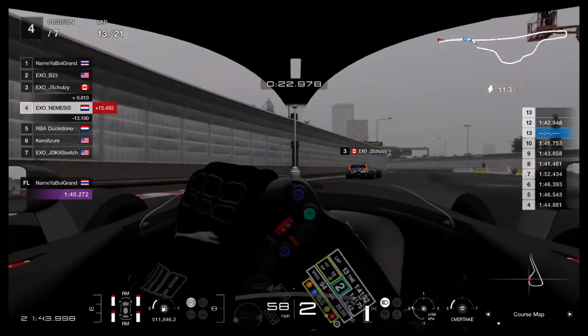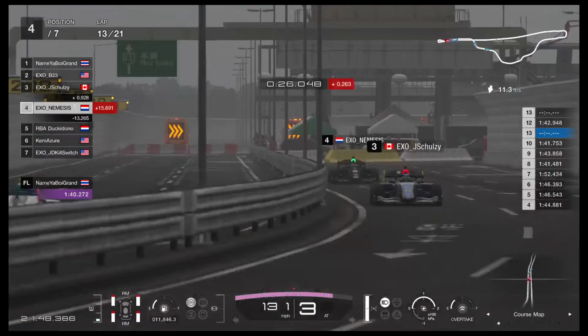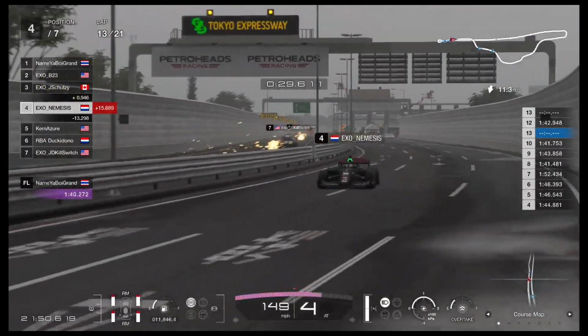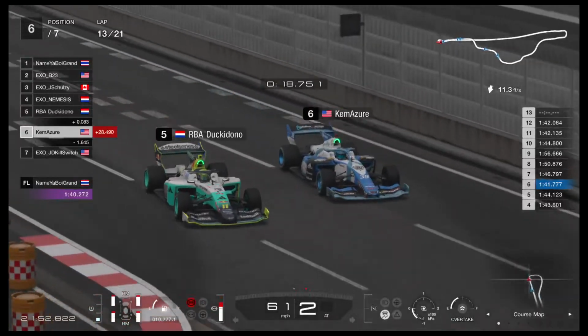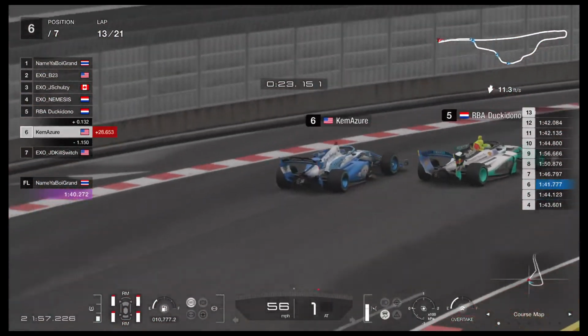Alright, that was around an on-board lap with Artura there. He did close the gap a little bit to Schulte, but not enough to really challenge for a move. But take a look at Ducadona. Ducadona's going to try to get a move onto Chemazure now. The two cars are having a little bit of a touch-and-go moment.